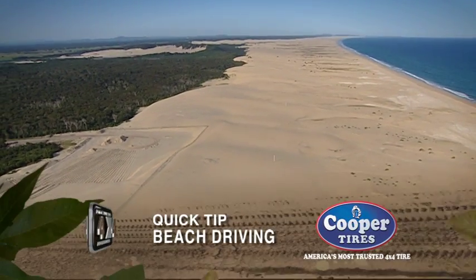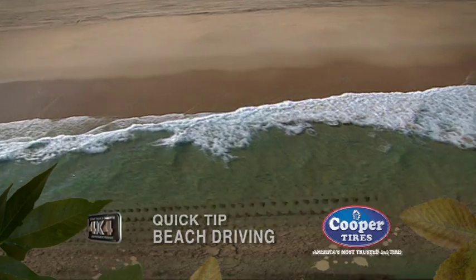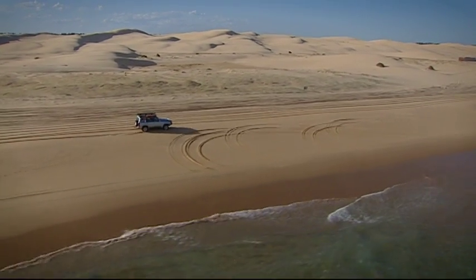Seeing Stockton Beach from the ground is simply awesome, but from the air is pretty special as well. It gives you a real appreciation of the enormity of this ecosystem.